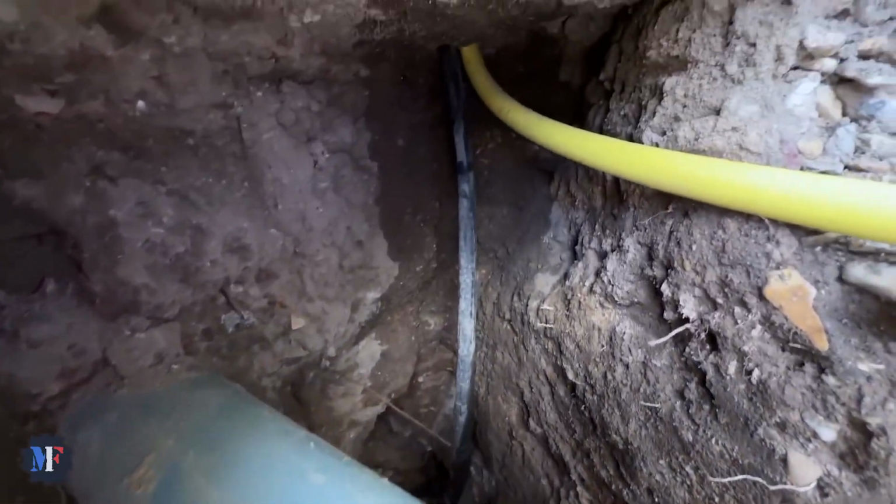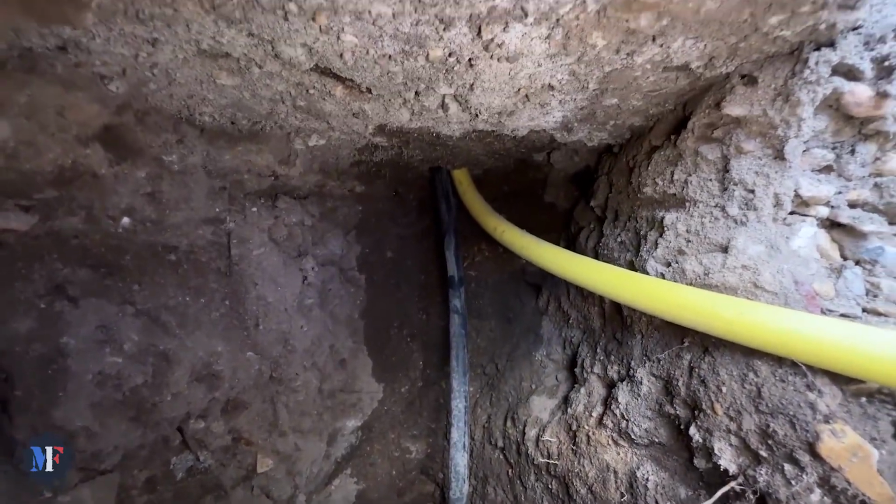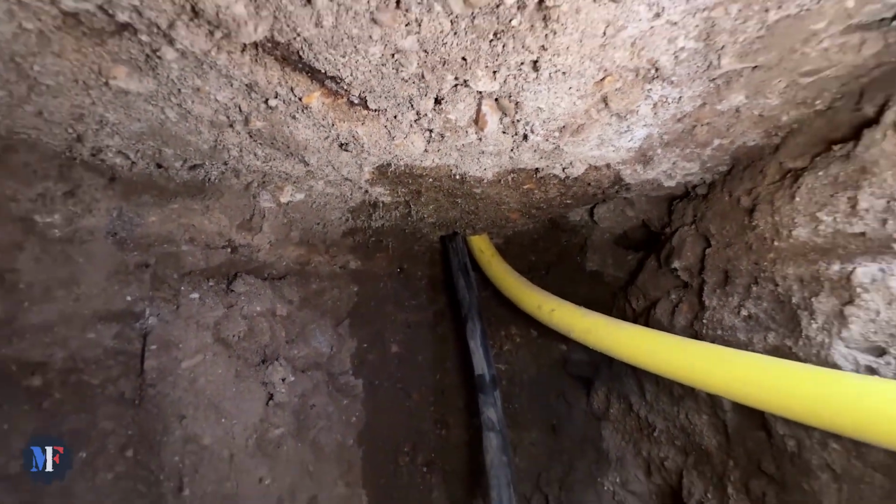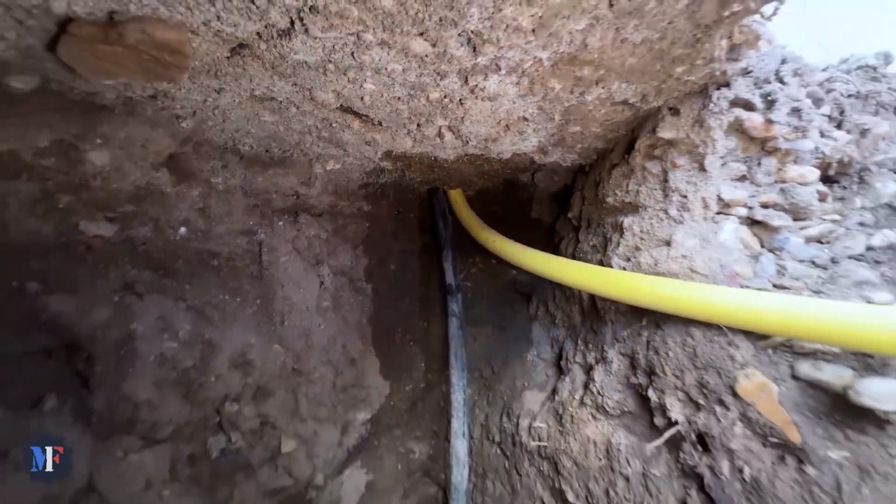So no warning mesh, no conduit, nothing. Back then, the guys pretty much did whatever they wanted. So here we are under the garage slab with my high-density polyethylene, and I'm really happy.